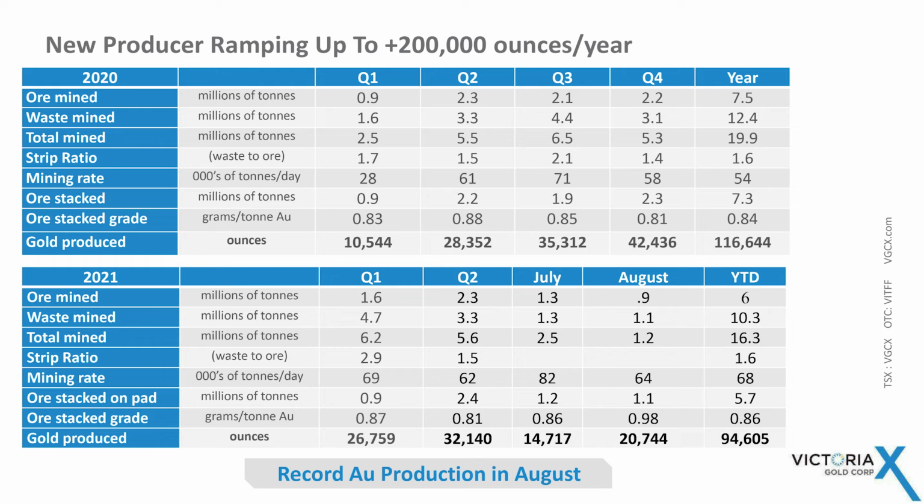Right. And because this is a leaching operation, it sounds simple, but it's not. The more ore you get stacked on the pad in a month and you get area under leach, the more gold you get. So it's just a very good indication that the mining and processing has turned the corner and is going well. Excellent. Yeah, glad to hear that.